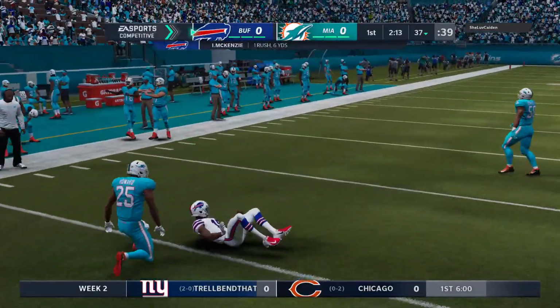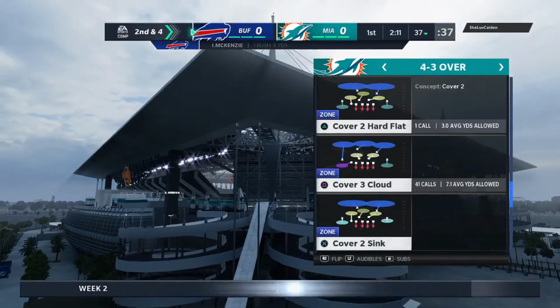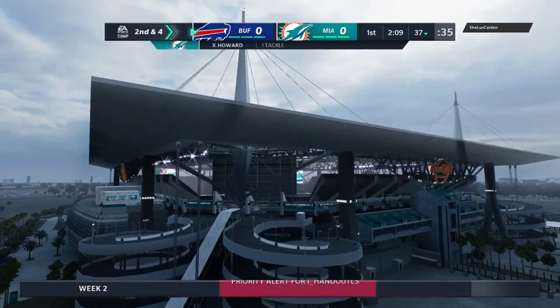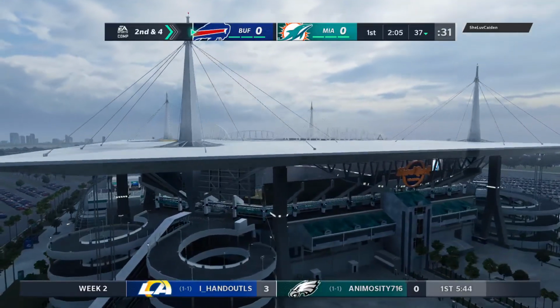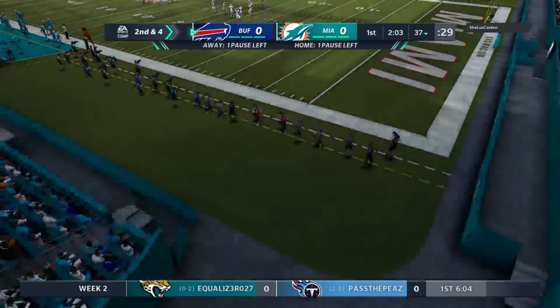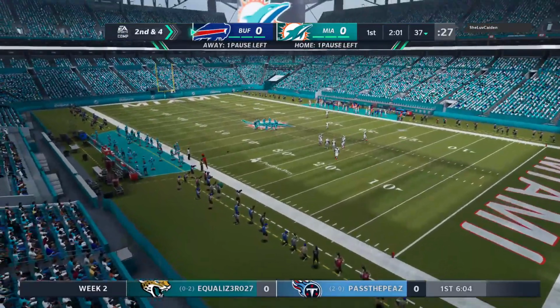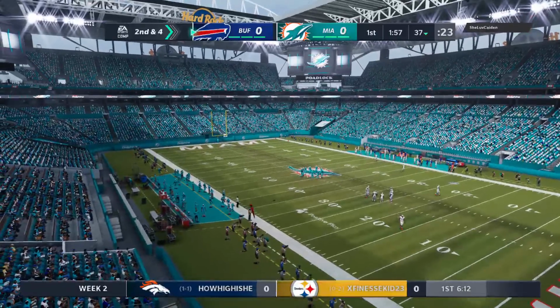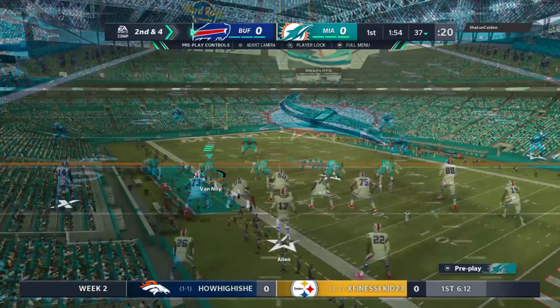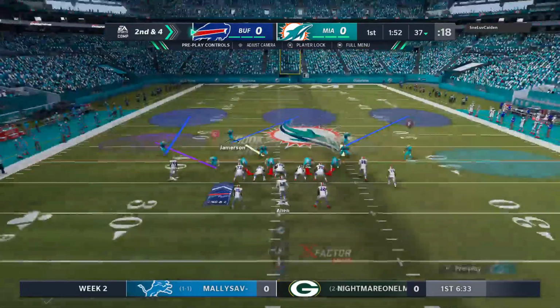Found a little room there as he's up to about the 37. He'll get a nice chunk there on the first down run, and it's 2nd and 4. Pickup of 6. Well, I think after that run, the defense is getting back in the huddle and looking at each other and maybe starting to question their confidence a bit. They gave up a significant run, 6 yards, and now you're saying to yourself, how do we stop them, and do I have enough confidence to make a play?